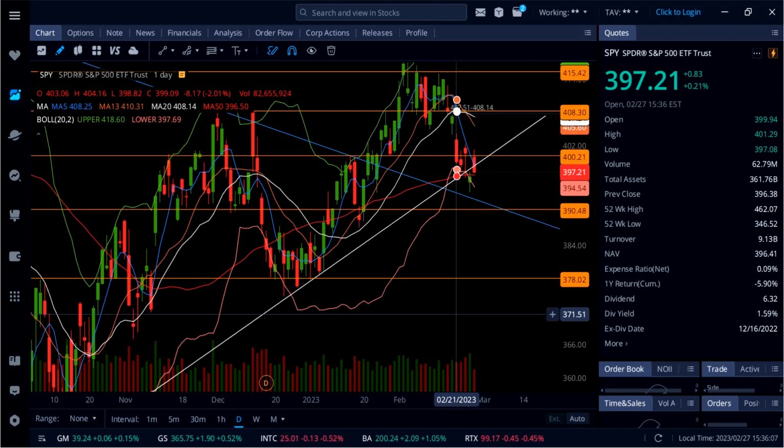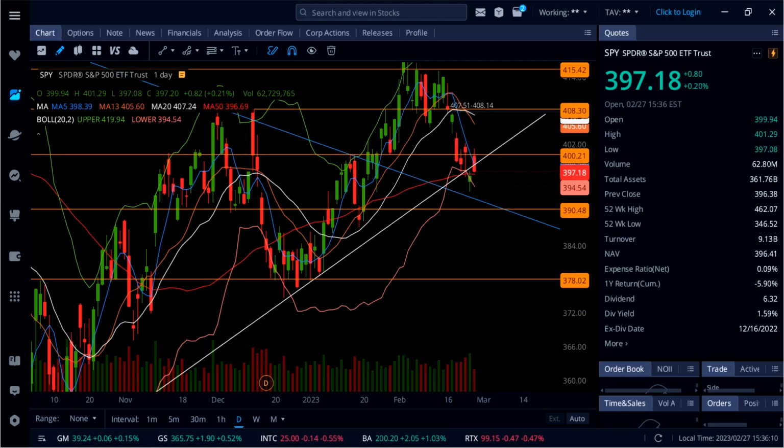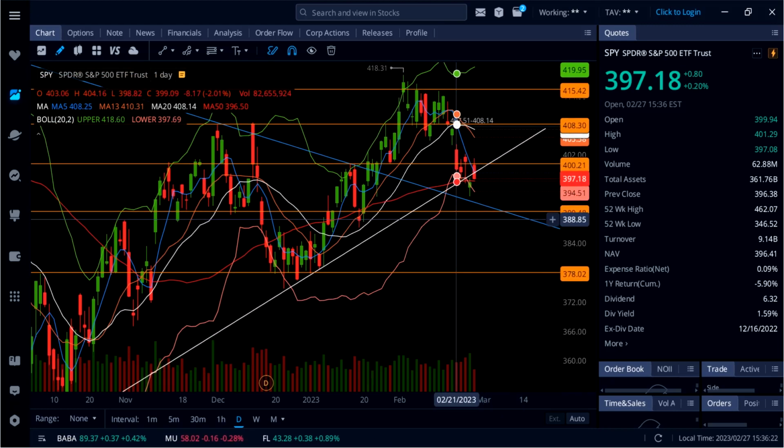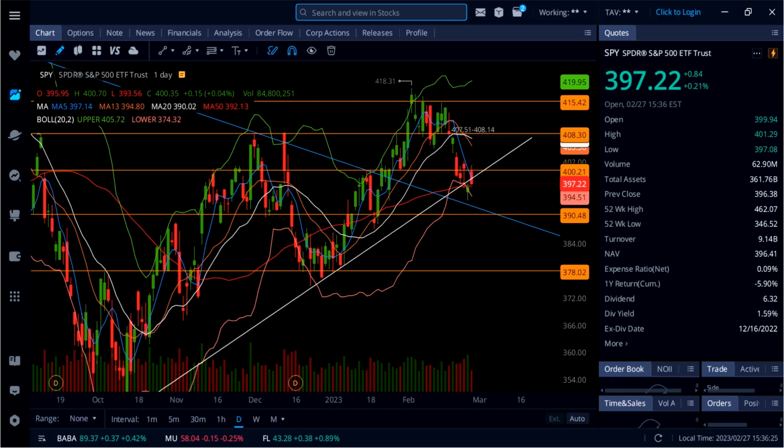Now to the upside, only way up if we can get above, especially this resistance right here, 398, blue line 5 SMA, and then 400, we're going to see more upside all the way up to 408 on SPY. And now we're going to look at Apple.